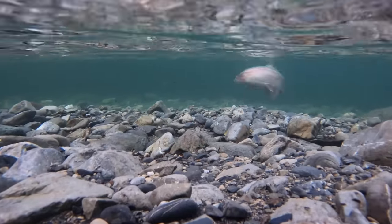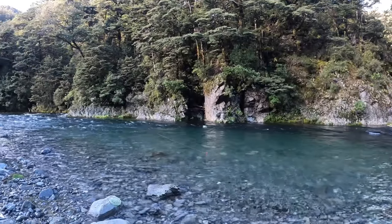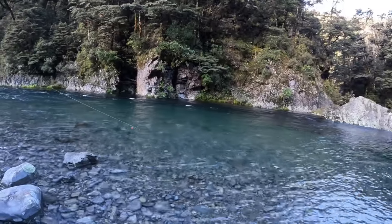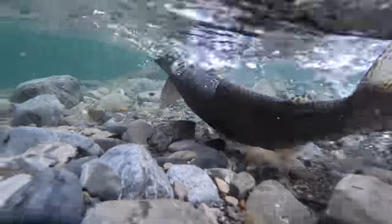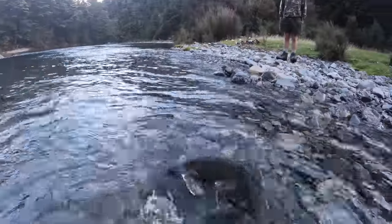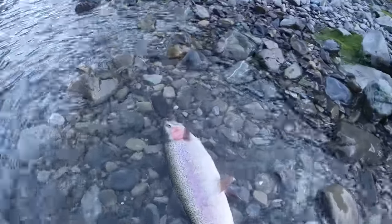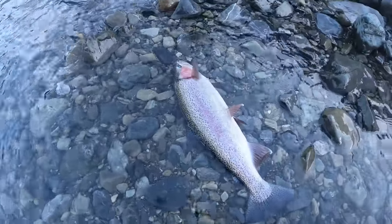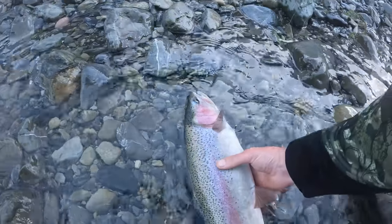A little fighter. Here it comes. Not bad size. Only hooked in the side. That's why it was fighting quite hard. Was it quite heavy? Nah, it's just hooked in it.